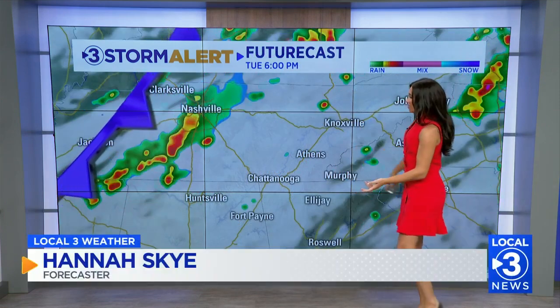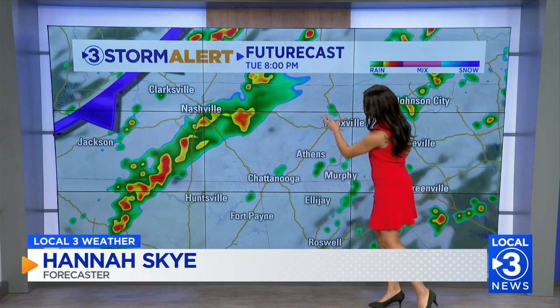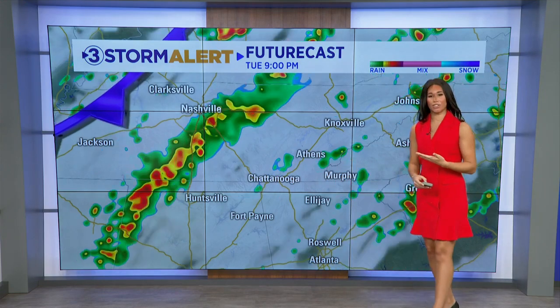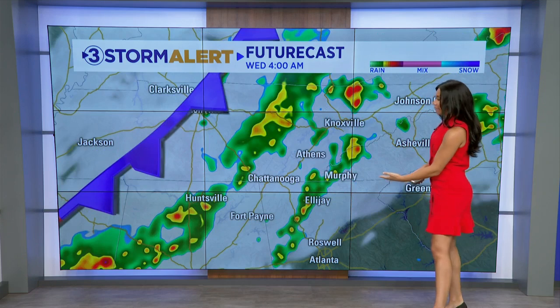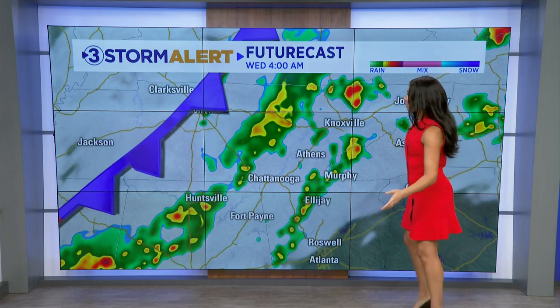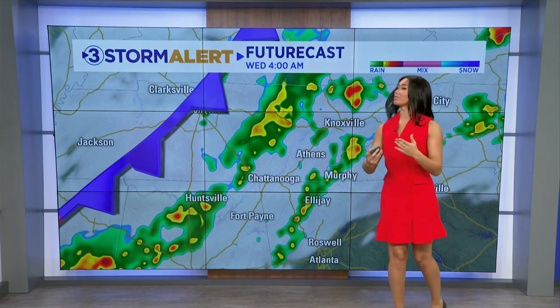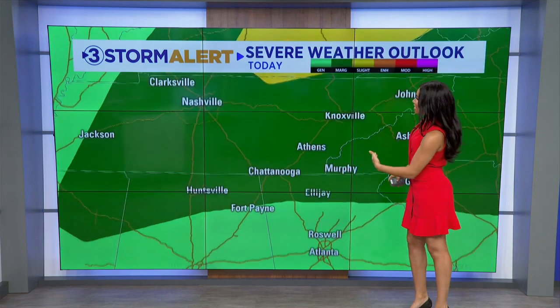As we go into the next couple of hours, we could see some more spotty storms work their way through. There's a line associated with this cold front right here that's going to start to push its way in as we get into our evening hours tonight. Also, there's a marginal risk of severe weather, just a 1 out of 5 for wind and hail. You'll notice we start getting more of that rain as that front moves through. As we get into our early morning Wednesday hours, we'll start to see more of that rain and rain chances.